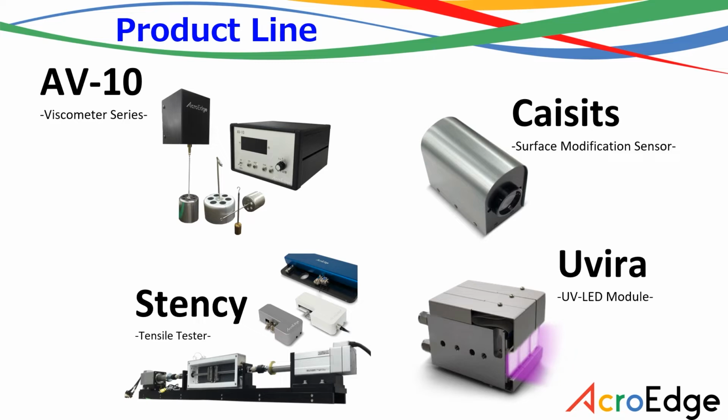Crisis, a surface modification sensor, can track changes in surface properties like roughness and surface energy that result from the manufacturing or treatment process. Stencil, a tensile tester series, is designed for small geometry from fiber to film and can be customized for measurement in various environments. UV is our series of UV LED modules for curing systems.